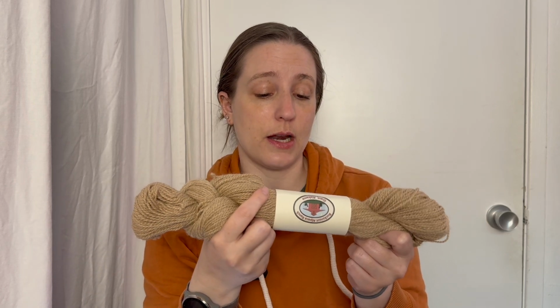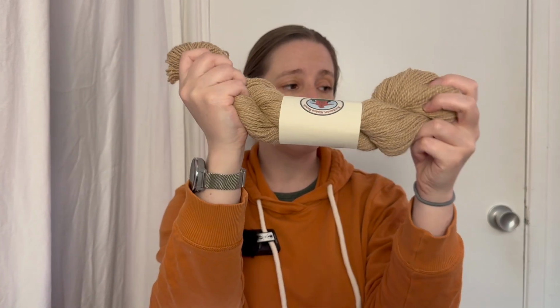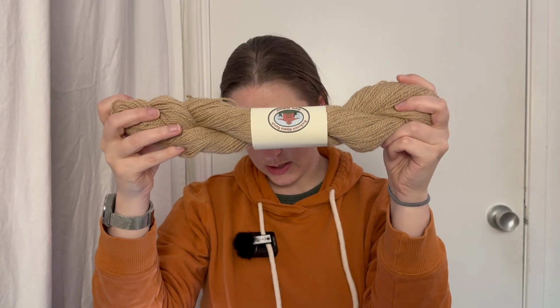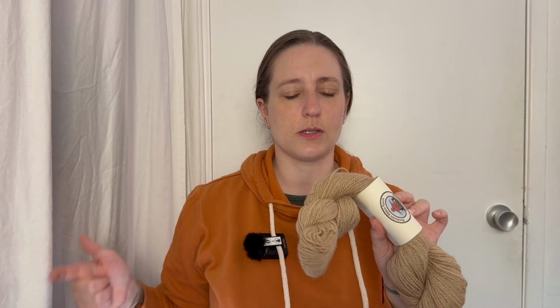This yarn is from Junior. It is 100% alpaca, and there's about 200 yards in here. I believe I weighed it, and it's somewhere around 2 ounces. Last time, I think in 2022, is the last time I went to Sparkle Studio, because in 2023, when I tried to go, it was closed.